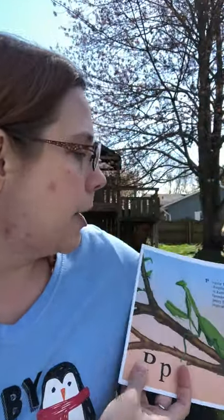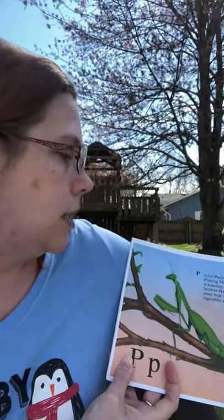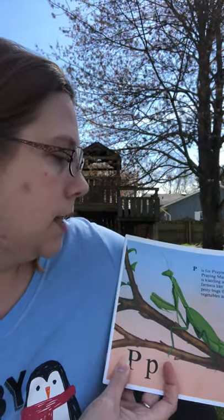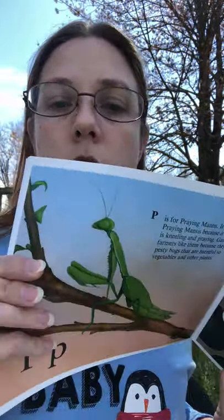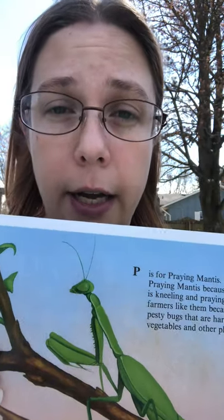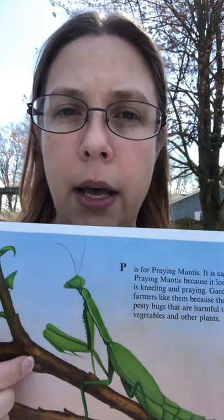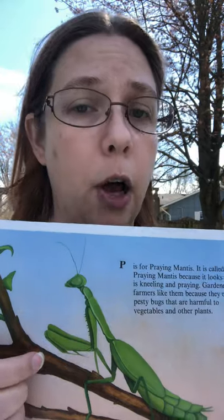P is for praying mantis. It is called a praying mantis because it looks like it is kneeling and praying. Gardeners and farmers like them because they eat pesky bugs that are harmful to vegetables and other plants. So if you see a praying mantis, don't hurt it because it's actually helping your garden. It's making it so that it doesn't have those bugs that your mom or dad doesn't want in their garden. So don't hurt these guys, they're helpers.